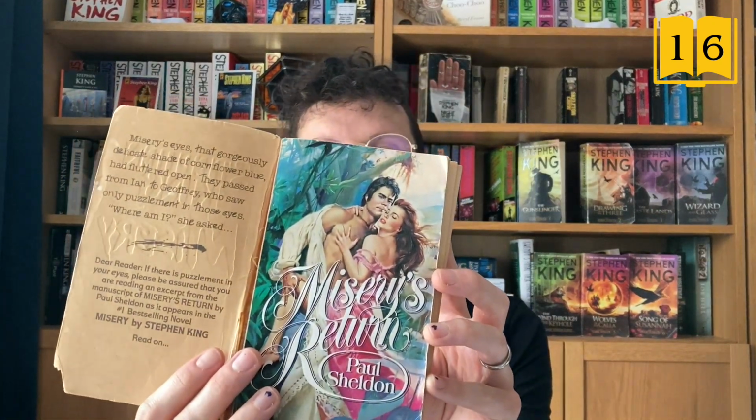So at 16, it's Misery. Now this cover is great with Annie and the Axe and Paul looking a bit unhappy, but also you get the bonus of Misery's return with sexy Stephen King in there. Double bubble, baby.